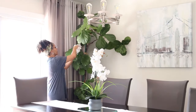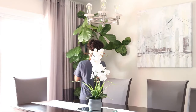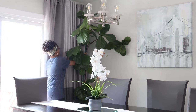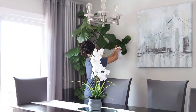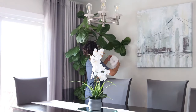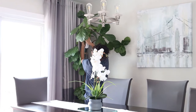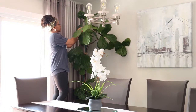So every few months I do take some time to wipe down my fiddle leaf fig plant, wipe down the big broad leaves. I love these plants. They look like artwork to me. I purchased it about 4 years ago. It was about 3 feet tall then, but now it's probably about 7 feet tall, and it's so sculptural, and it just loves being in this corner with this indirect daylight coming in. I've also had a few pieces fall off where I was able to root them and create new plants, so I love this tree. The fiddle leaf fig tree, great buy.